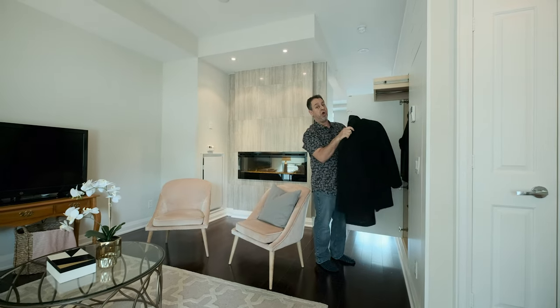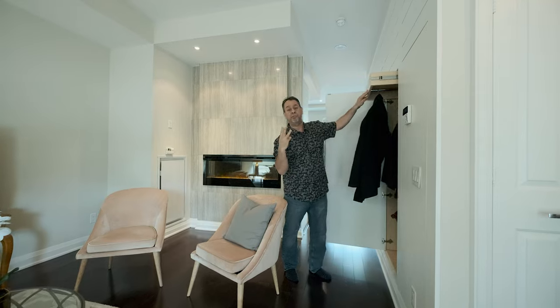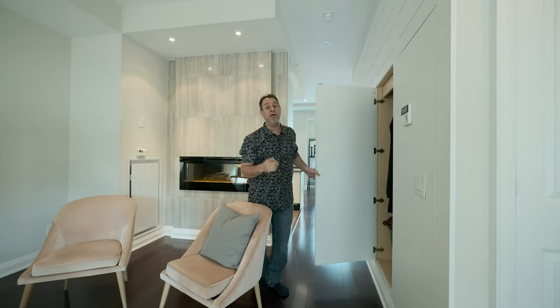This isn't going to be your typical condo unit I'm going to show you today. This is a three-story townhouse, four bedroom, three bath, over 2,000 square feet. Come on in and look for yourself.